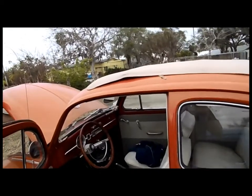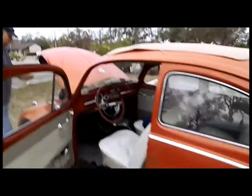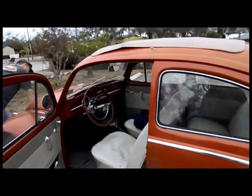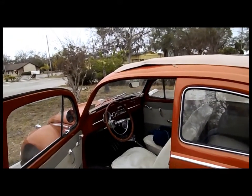Oh, boy. I know my seat sits a little farther forward because I have it set up for children, but it just feels like your car is wider. I don't know why. Oh, yeah? Yeah. Probably because of the wide steering wheel. Yeah.